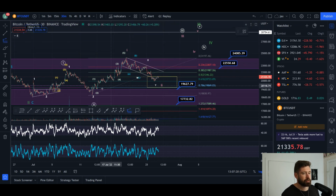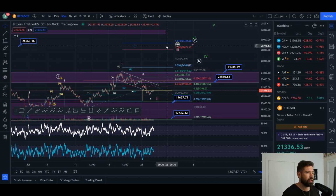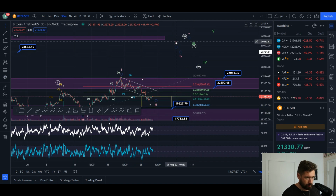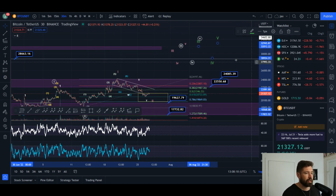And to measure that, take your trend-based extension from the bottom of wave 1 to the top to the bottom of wave 2. If we bounce here off the 0.618, then you target the 1.618 at about 29.3K. So we can move this up a little bit here. And of course, the potential wave 5 to complete the wave 3, and then put in that wave 4 pullback and the final wave 5 to complete that larger wave 3 here in green.